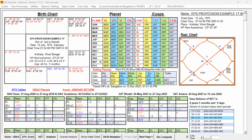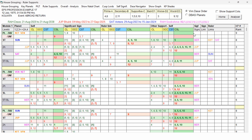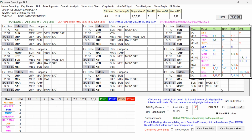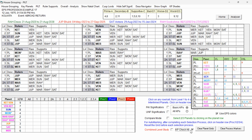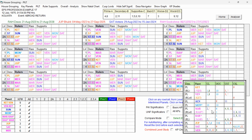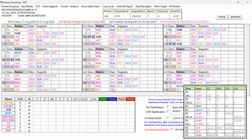Now let us go to house grouping and check the PILT table, and check which periods are favoring the native to come back homeland. Now we are on the PILT page, and I have opened self-significators, and let me click open all, KP check all. In the first video itself, we discussed the destiny, whether the native is favoring job prospects abroad, travel abroad also favored, and coming back homeland also favoring. Which planets are favoring travel abroad and coming back homeland, we also discussed in the previous video. Now we have made the event abroad return.